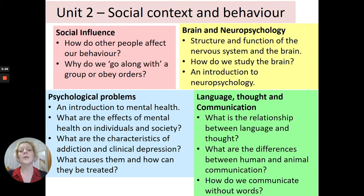We also look at language and how language develops, how we learn to speak. We also look at non-human language, and in particular we look at bees and the fact that they actually communicate with each other through dance. Which is an absolutely fascinating topic area of this GCSE course.